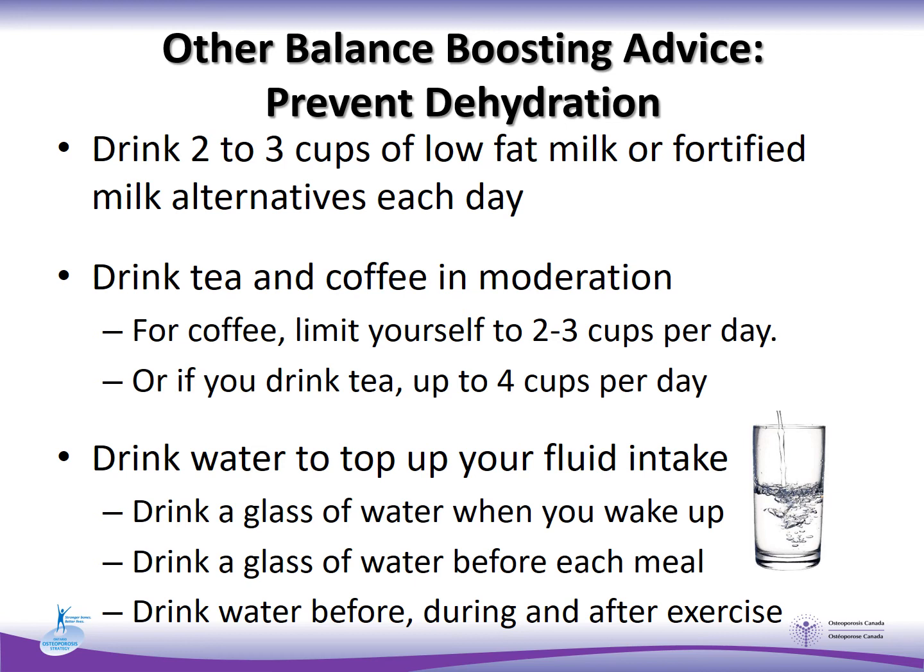Drink a glass of water when you wake up. Drink a glass of water before each meal. Drink a glass of water before, during, and after exercise.